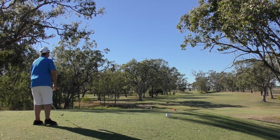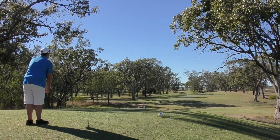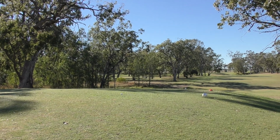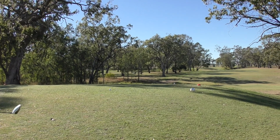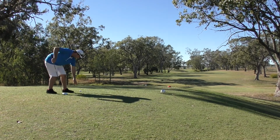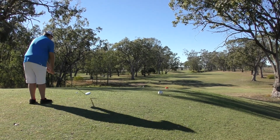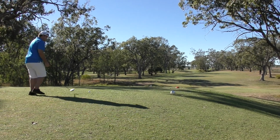Oh, take driver over those trees, Rob. You're safe. I'm going for it. Change of club. Talked into it. Why not? Ambrose. Get one safe. Go after it, mate. Hit one. See how we go. Nearly donate a golf ball to the creek. Up the back, mate. Need a bit of wind to come out now.